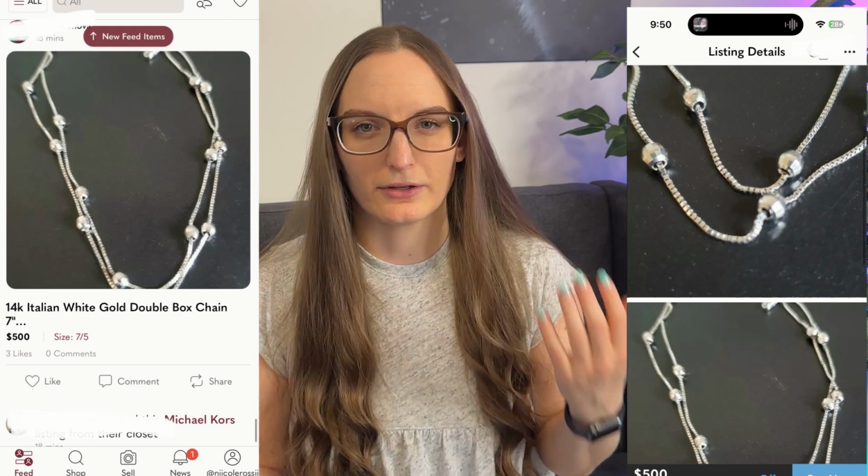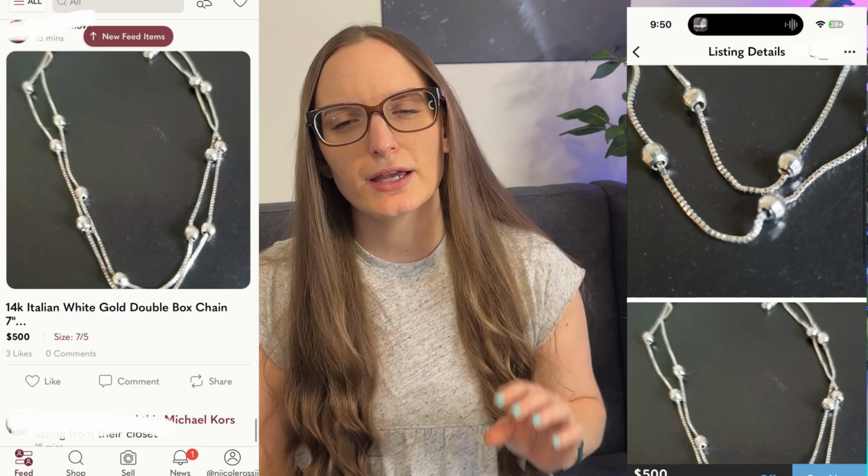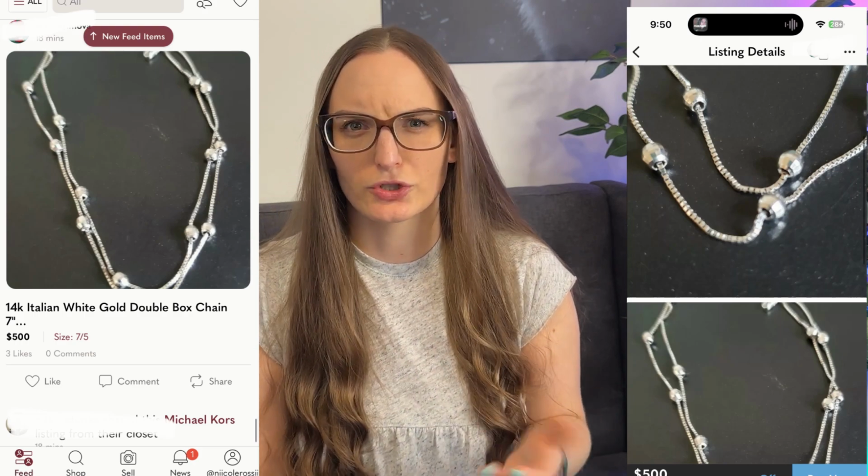So this next necklace is a $500 necklace, so it's a very good material and it's an expensive piece. But when you look at each picture, it's kind of blurry and looks very, like, I'm not even sure, very old or something.